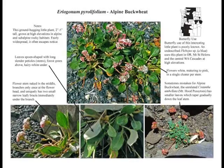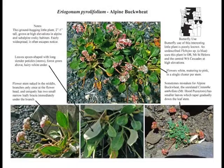Pyrolifolium. This is the neat little buckwheat that grows kind of squished right down to the ground, a real low growing little thing, and it grows way up in the high altitudes. But this is also found down in the same place, Dutchman Flats in Oregon. And this is close to the other undescribed blue.